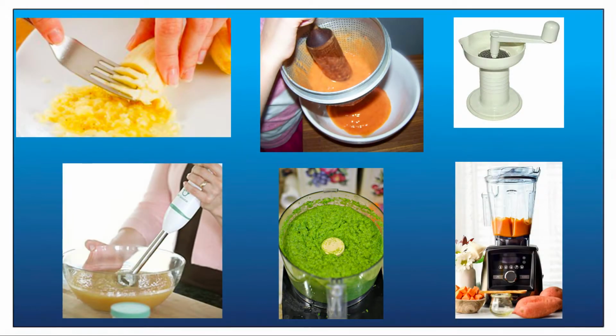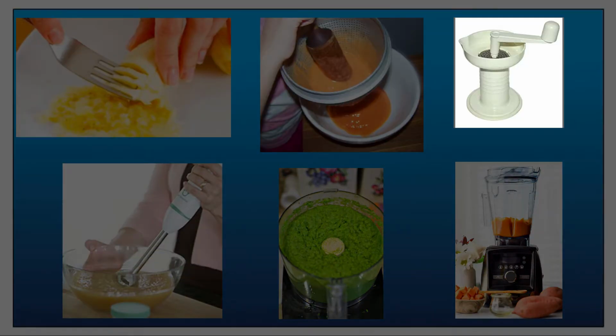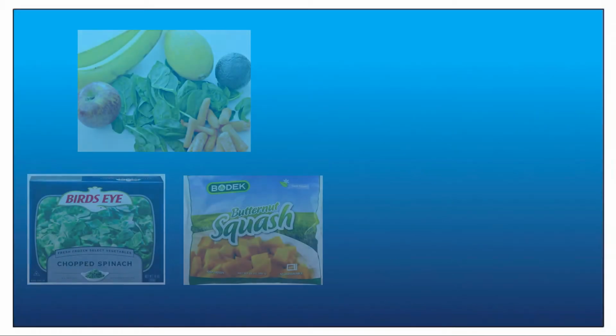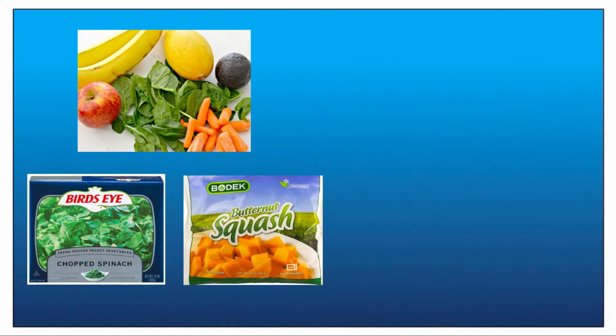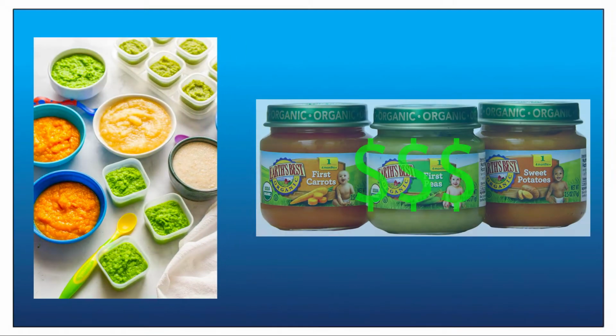Fresh or frozen vegetables may be served if cooked and altered to the proper texture by mashing, pushing through a strainer, grinding, or pureeing in a food processor or blender. An advantage of starting with fresh or frozen vegetables is that you can control the texture and the ingredients, such as added sugar and salt. Home-prepared baby foods will usually cost much less than commercial baby foods as well.